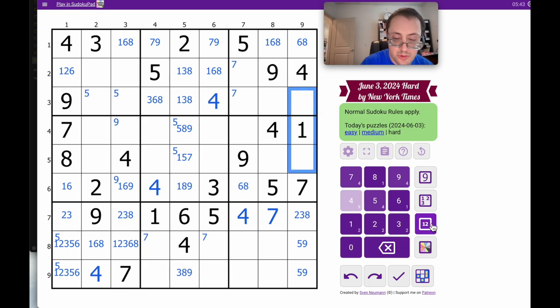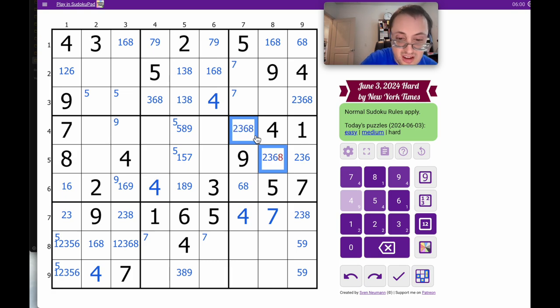Okay, those are going to be from 2, 3, 6, and 8. Neither can be 4, 5, 1, 4, 5, 7, or 9. This is an 8. Oh, 1, 4, 5, 7, 9. Okay, these are from 2, 3, 6, and 8 to fill out box 6.